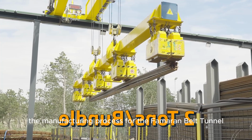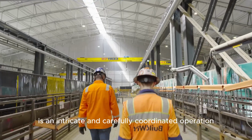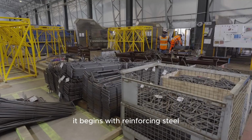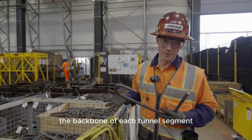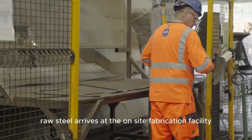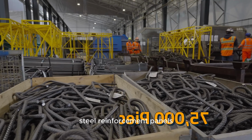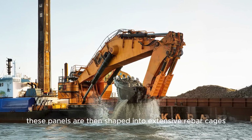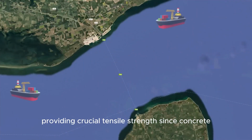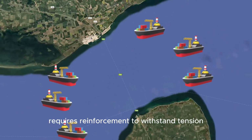The manufacturing process for the Fehmarn Belt Tunnel is an intricate and carefully coordinated operation designed to ensure structural precision and durability. It begins with reinforcing steel, the backbone of each tunnel segment. Raw steel arrives at the on-site fabrication facility where automated welding machines meticulously assemble large steel reinforcement panels. These panels are then shaped into extensive rebar cages, providing crucial tensile strength since concrete, though robust under compression, requires reinforcement to withstand tension.